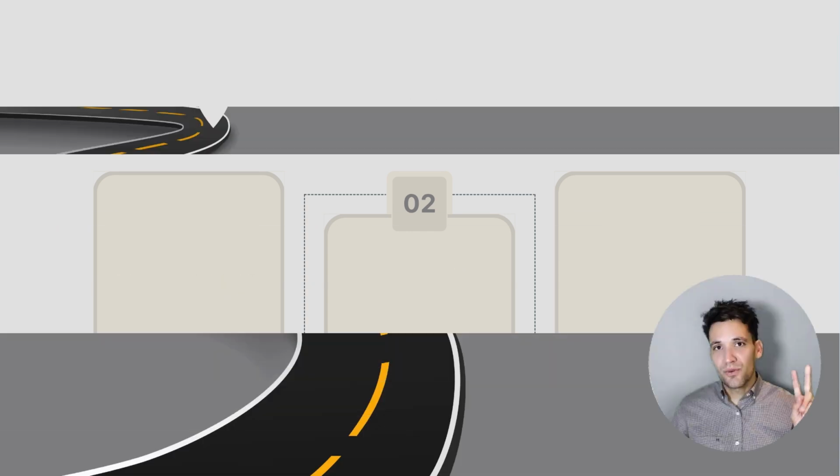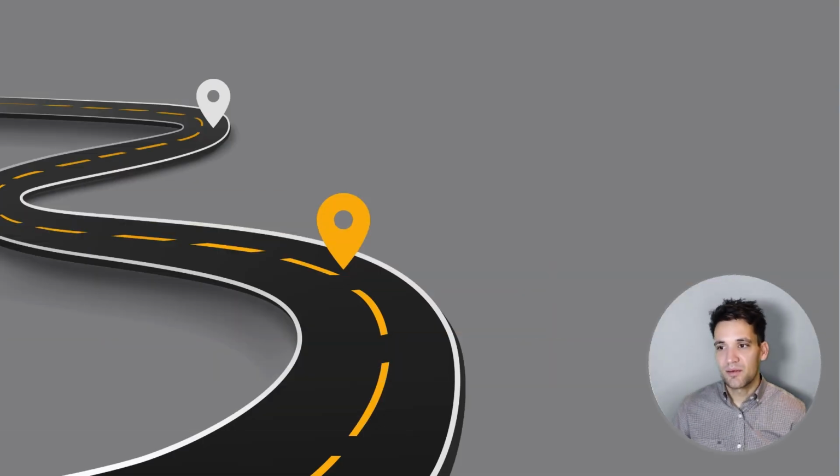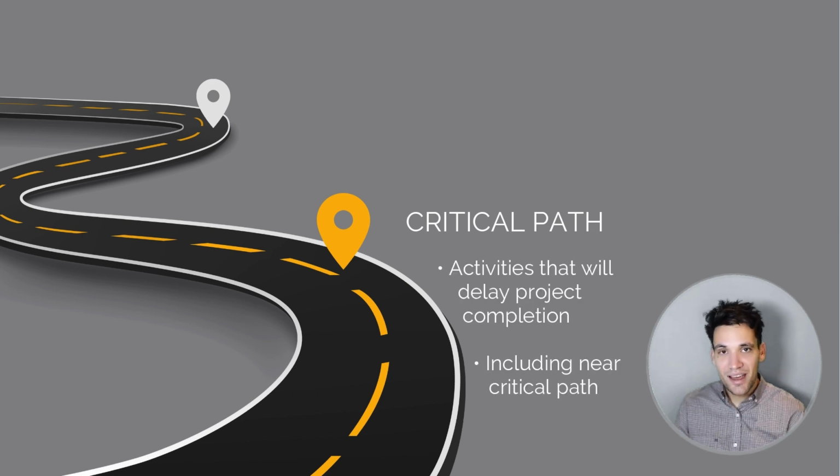Okay, so there's fundamentally 2 types of activities that can be delayed. A critical path activity, which is an activity that will delay project completion. And importantly, we also want to talk about near critical path activities. These would be activities that have less than 10 days float, or whatever a reasonable reference point is, depending on the type of project you have.